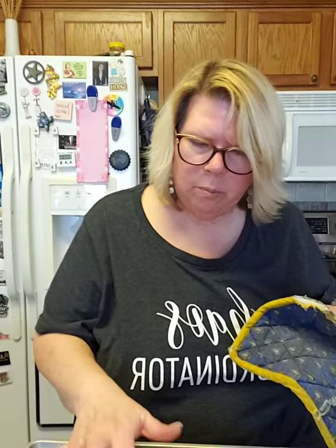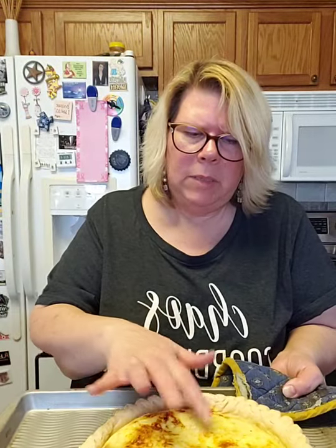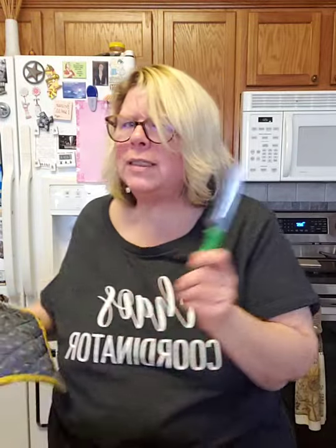Okay, this is a little more pale than I like, but this is how you test if it's done. You can press on it, and if your finger goes in, so see how I'm pressing on it. My finger's not going in. It's not making a dent that stays. If it makes a dent that stays, it is so not ready. Okay, this one's almost ready. So we're going to move on to the second test.